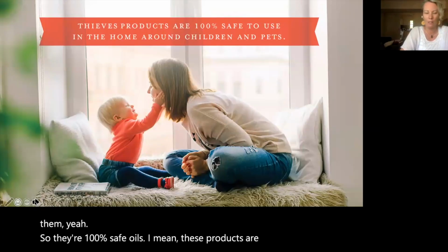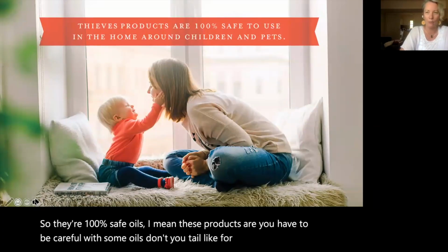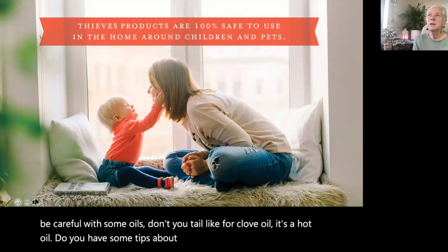You have to be careful with some oils, don't you, Kay? Like the clove oil, it's a hot oil. Do you have some tips about being careful with oil? Well, Thieves itself, if you are using it concentrated out of the bottle, I would recommend you do what we call a patch test. So you just get the side of the bag and simply swipe it across here and keep your eye on it for a couple of hours. If in half an hour it goes red, that is something I need to keep an eye on. So you could dilute it if you want to use it.